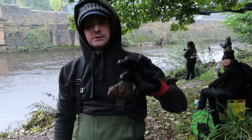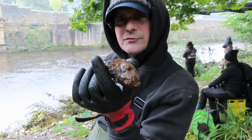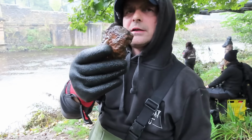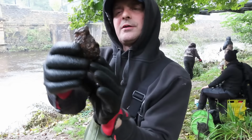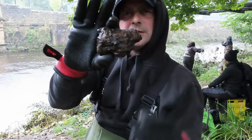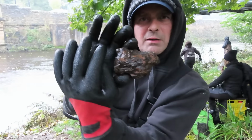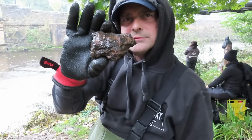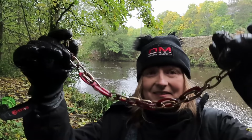Morning all. Piece of crud here. Fairly heavy for a stone. I'm going to give that a tap off later. I don't know if you can see it, but I can see the shape of a pistol. Grip missing, barrel missing. But we'll see. Just got that.